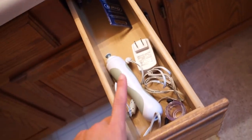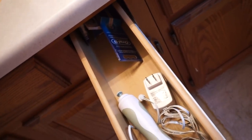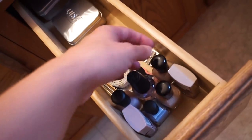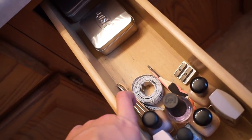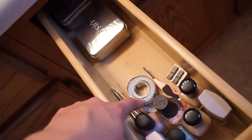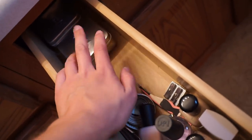And in the drawers, I got nothing in that one. I have my skin abrasion in this one. And then I have some toothbrush heads for my electric toothbrush. Here I have, these are the only nail polishes that I own. I'll probably end up getting rid of more. I just don't use them. I have a sharpener, a tweezer, nail clippers, and then this is a measuring tape. And then these are just empty Lush containers.